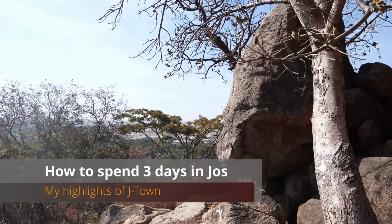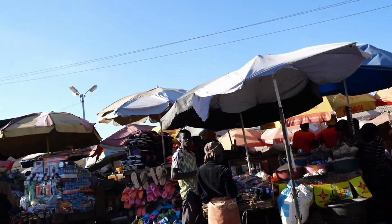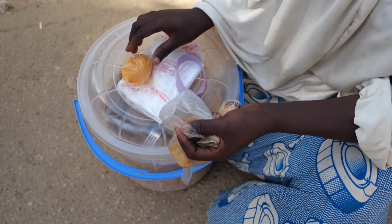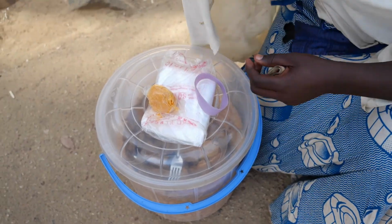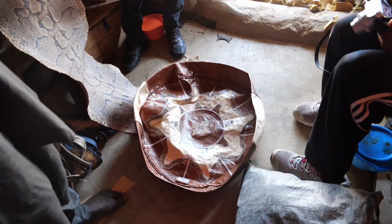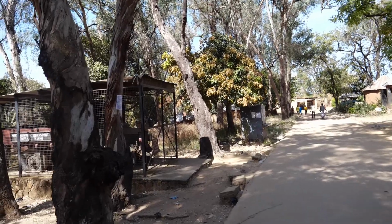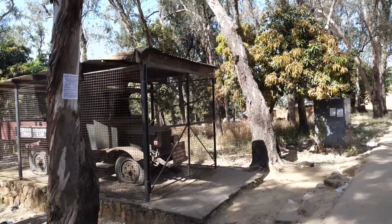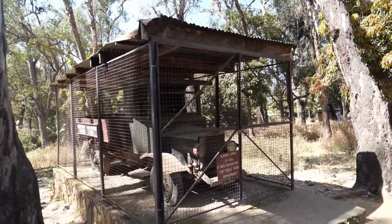My highlights of J-Town. Depending on where and how you are coming to Jos from, it might mean that you will invest half of your first day into traveling to Jos. Jos has an airport, the Yakubu Gowon Airport, but as you know me, I love road travel, so we took a shared public vehicle from Kano to Jos and we left about 5 p.m. Between Kano and Jos is about 317 kilometers. It took us over 6.5 hours to get from hotel door to hotel door, and we got in at midnight. So literally our first day towards the Jos trip was spent traveling and just sleeping.